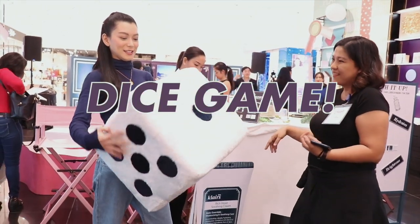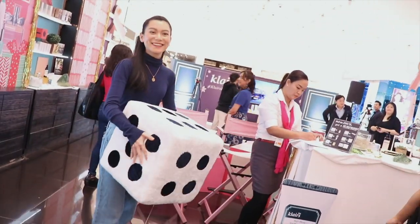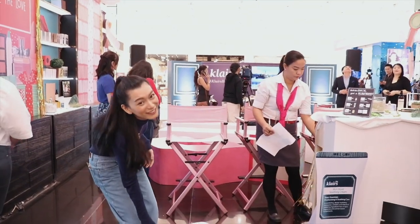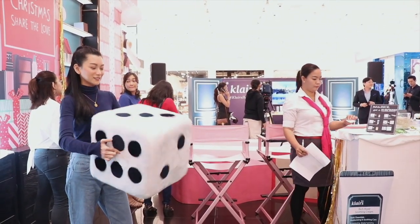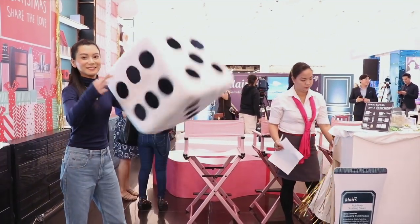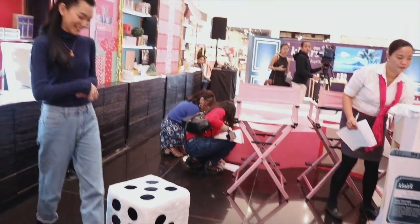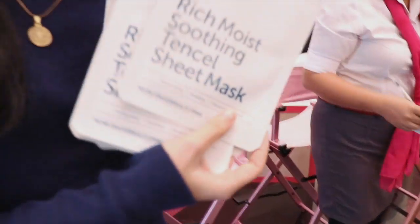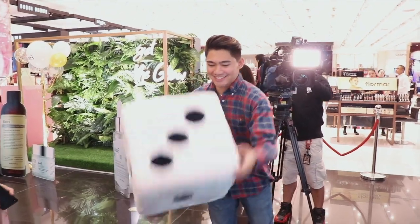Kinabisado mo yung dun sa ano. So, dalawa na yung naglaro kanina. Game, go. One more. Galingan mo, love. Puro ka mas ka. Ikaw naman! Okay. Your turn. Alright, let's go. Oh, you get the 5. Next. Same tayo lang. Wow. Mag-mask ka na everyday.